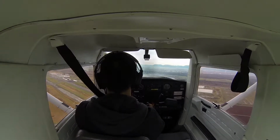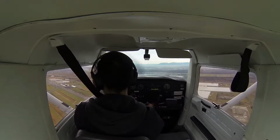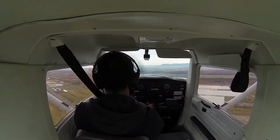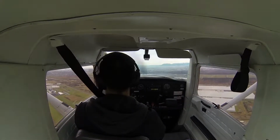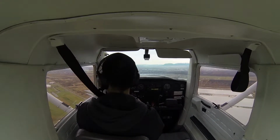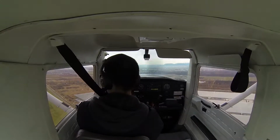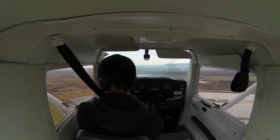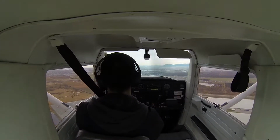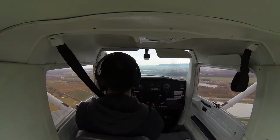November Juliet Foxtrot Tower number 2, following Duchess 12 o'clock, left downwind on a full stop. November Juliet Foxtrot. And November Juliet Foxtrot on left downwind requesting a stop and go 1-2. November Juliet Foxtrot, say again? November Juliet Foxtrot, you're looking for the full stop, that will be approved. November Juliet Foxtrot, I'm looking for the stop and go. November Juliet Foxtrot, roger, stop and go will be approved.